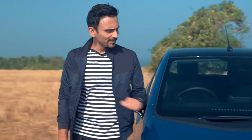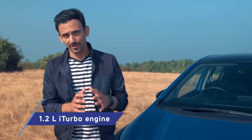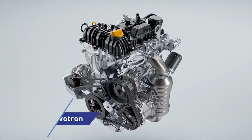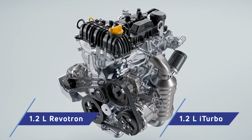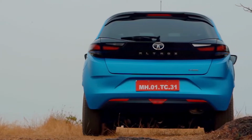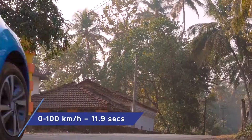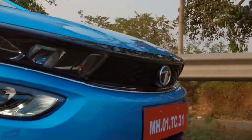Under the hood, it's got the all-new 1.2-litre petrol iTurbo engine. So petrol lovers now have two powertrain options, 1.2-litre Revotron petrol and 1.2-litre iTurbo engine. Delivering 110 PS power and 140 Nm torque, the ALTROZ iTurbo is certainly impressive. And it zips 0 to 100 in less than 12 seconds.